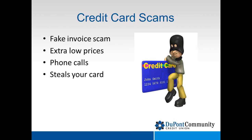An example of this is maybe you're wanting to buy an iPad Air this year, and you've done some research and you know they cost anywhere from about $350 to $500 depending on what kind you get. And you get to a website and that particular website is offering a brand new iPad Air for $100, then you know more than likely that this is a fake website and they're just trying to get your credit card information so they can use it for their benefit.